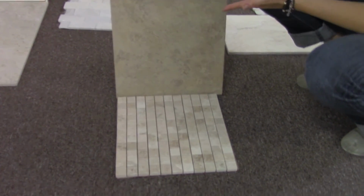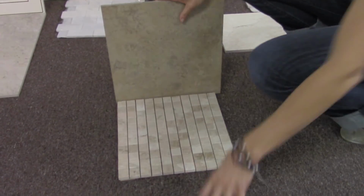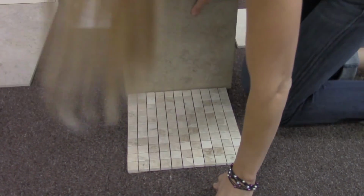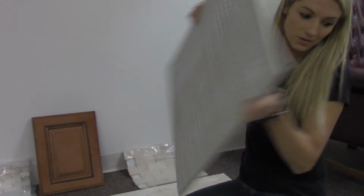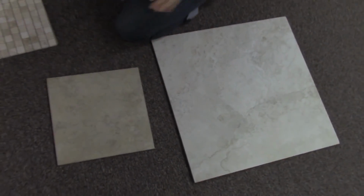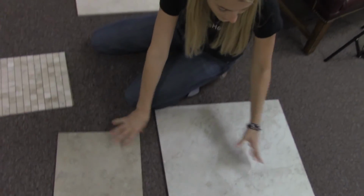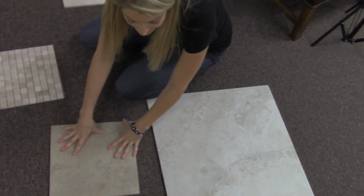Now this is a 13 by 13 inch tile. Typically we're going with 18 by 18 inch or 20 by 20 because it just makes spaces look a lot bigger. So you can see that this piece is 20 inches by 20 inches. This piece is 13 by 13 inches. And if you lay them down, if this was your flooring, this would create the illusion that the space is bigger. This would create the illusion that the space is smaller. So bigger is always better.